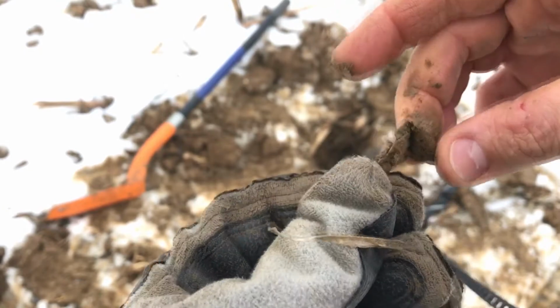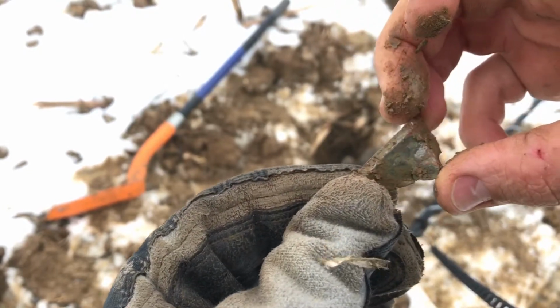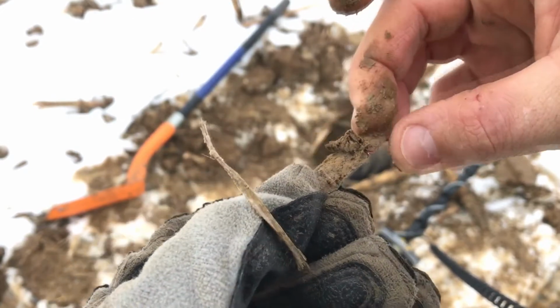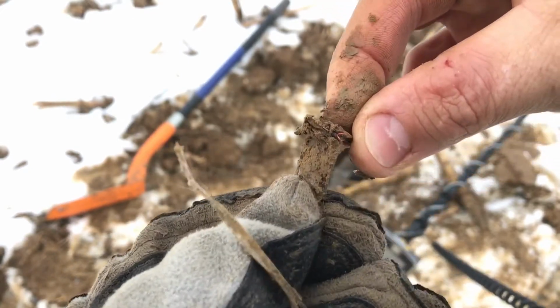I don't know what it is. Piece of metal of some kind. I don't see any writing on there. Got an older patina to it. Ooh, yeah, I did just break it. And if you can see that, copper.